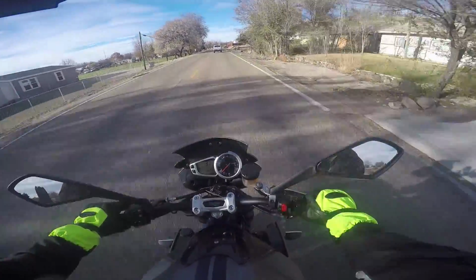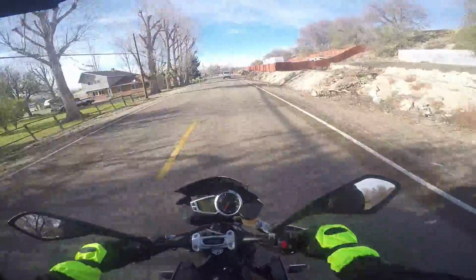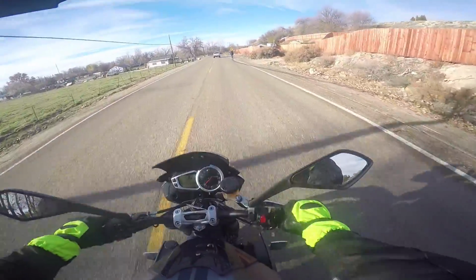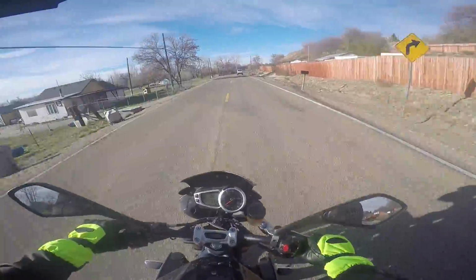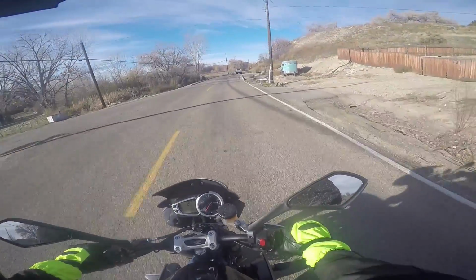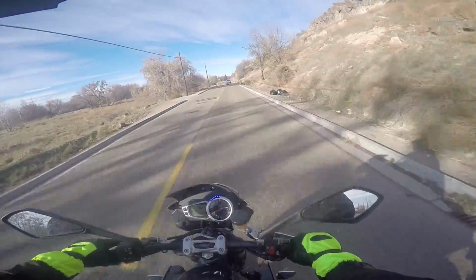This is fun. I'm enjoying myself. The steering takes a little bit of getting used to because the ergonomics are so different on this bike. So, yeah, it's weird. It's weird for me. I'm getting used to it as time goes on.